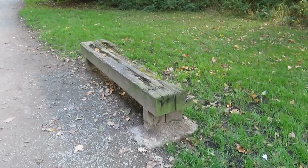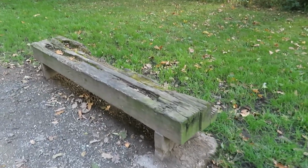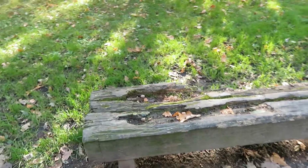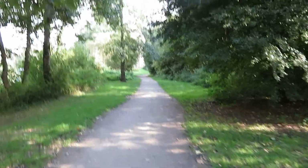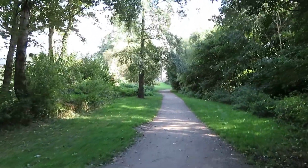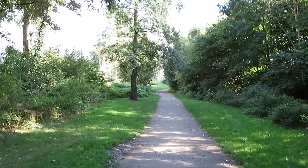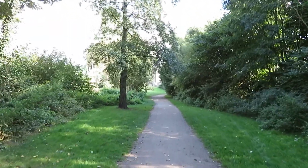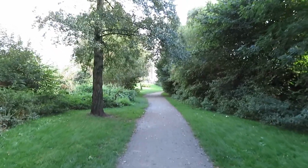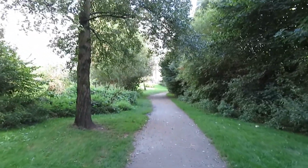There's a novel use for a couple of old sleepers there, look. Make them into a bench. Mind you, that's seen better days, hasn't it? Anyway, onwards and towards the station we go. We're not far off now, it's just round the corner actually, where this little track bed turns. That brings us to the station.